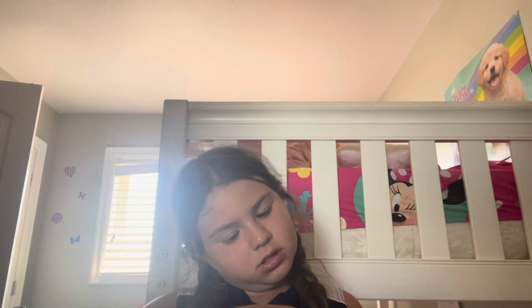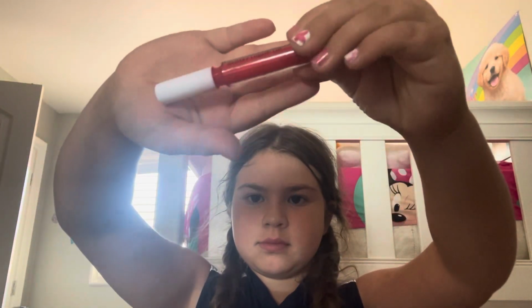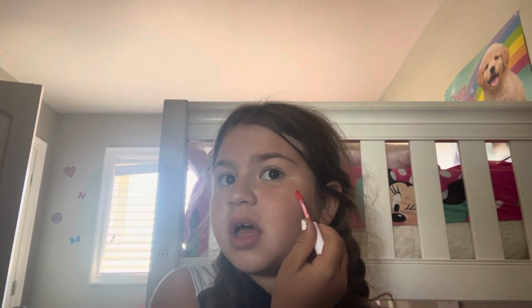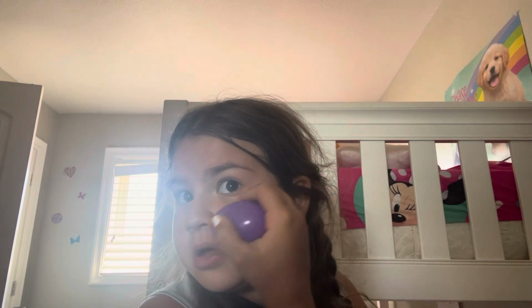Okay. So, blush. I think I should use it a different way today. Well, I'm going to use this red lip gloss. Glossy liquid lip. A lot. I'm like, oh, this is not good. Oh my gosh, look, why did I do that?